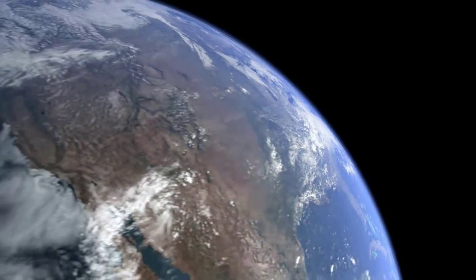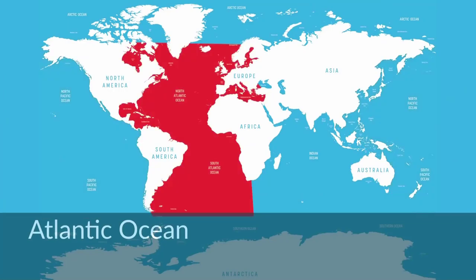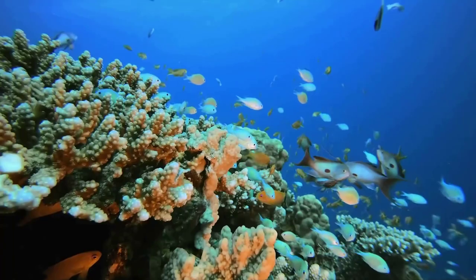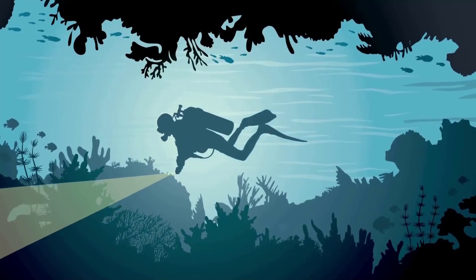A little over 70% of our Earth is covered by oceans. There are five oceans: Pacific, Atlantic, Indian, Southern, and Arctic. Within our oceans live thousands of plants and animals. Many of them haven't even been discovered yet.